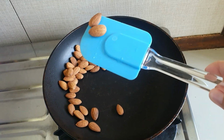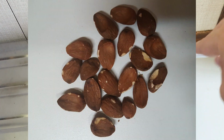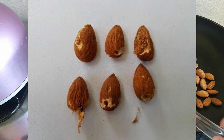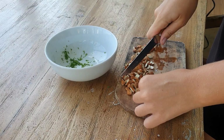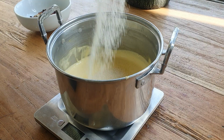This sort of almond is called nonpareil. When you choose almonds, pay attention to lesions. They shouldn't be made by mice, and worms leave small round holes. I add some lime peel, almonds and dried fruits, vanilla extract and sugar.